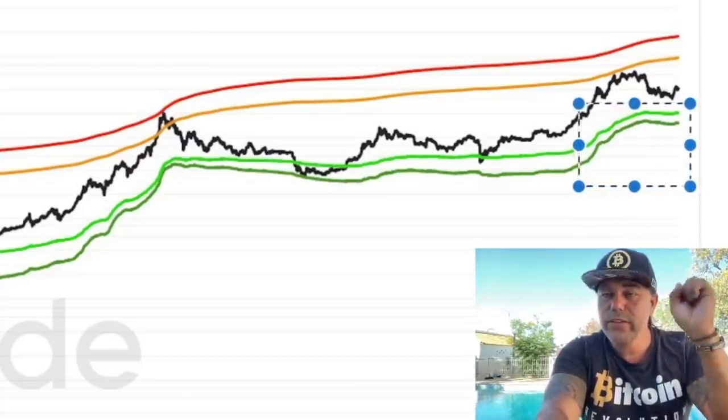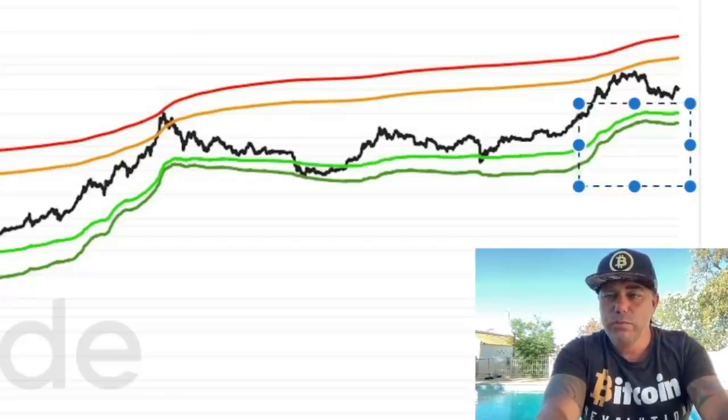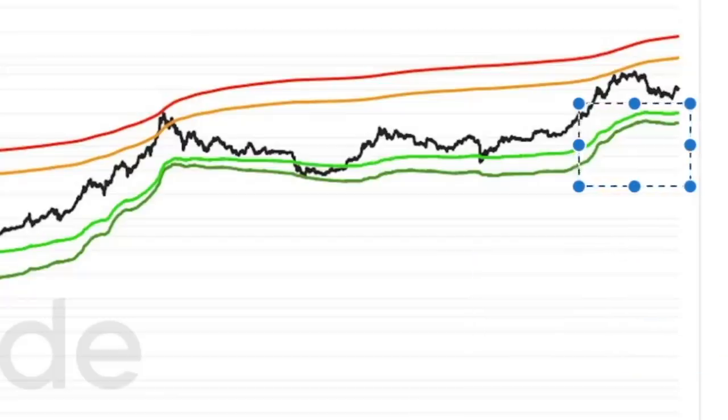The bright green line is an indication, watch out guys, this could be the moment that Bitcoin is bottoming out. And then the dark green line, that is the moment that you say, okay, now I'm going all in. I'm going to sell my house, I'm going to sell my cars, I'm going to sell my toys with the kids, I'm going to sell everything I have and go all in on Bitcoin.